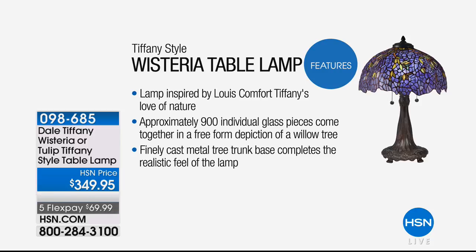How exciting, and knowing that they're hand-cut, copper foiled, soldered on the inside and the outside. So they're beautiful no matter which angle you're looking at, even from up above, if you've got a loft style home or a second story, they are so beautiful.